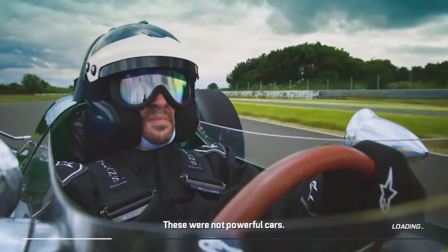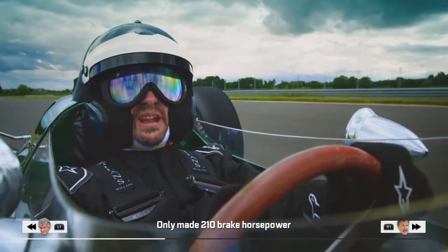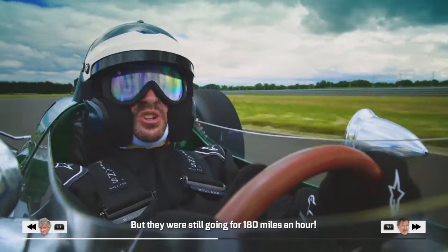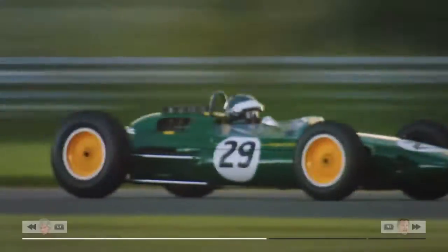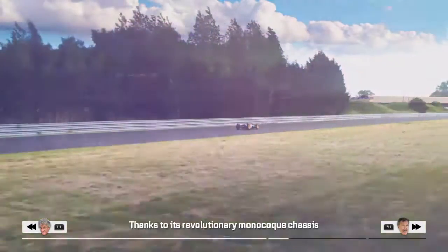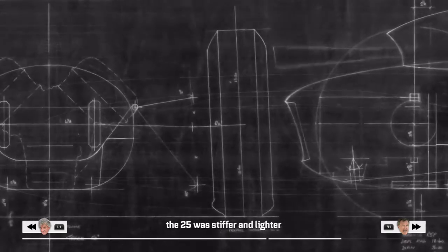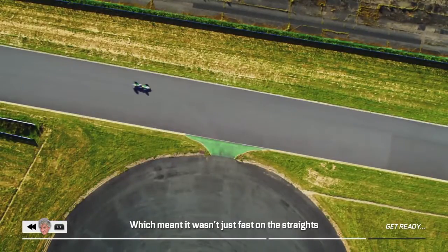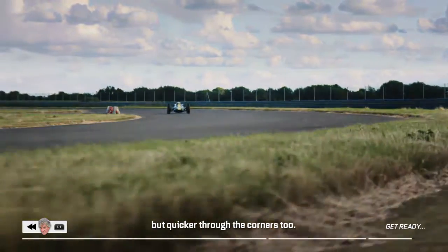These were not powerful cars. They only made 210 brake horsepower from 1.5 litres, but they were still good for 180 miles an hour. Thanks to its revolutionary monocoque chassis, the 25 was stiffer and lighter than any other F1 car, which meant it wasn't just fast on the straights, but quicker through the corners too.